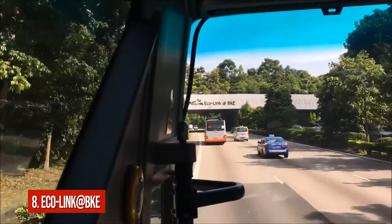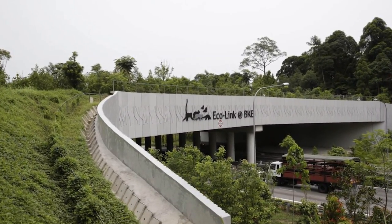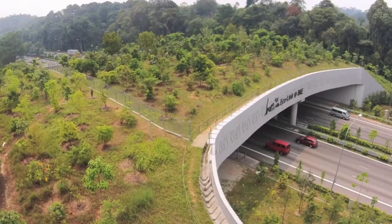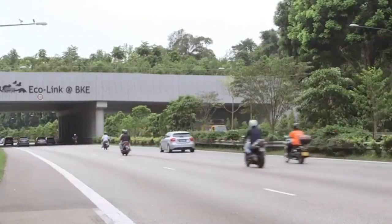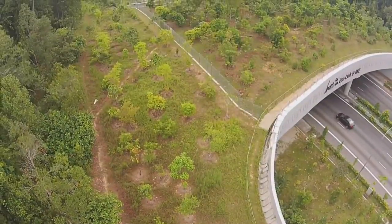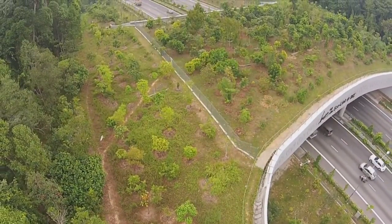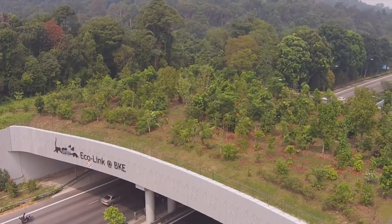8. Ecolink at BKE. And one more ecological bridge was built in Singapore. This unique construction is a safe passage for wildlife creatures over a busy highway. It was built to reconnect the Bukit Timah Nature Reserve and Central Catchment Nature Reserve to let animals living in both areas safely cross the BKE Highway, which separated the two forests when it was built in 1986.